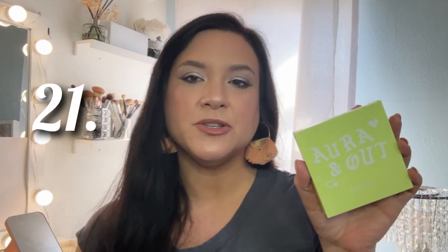Next, I ended up getting this in my Colourpop mystery box. It was the Valentine's mystery box, and it was all red and pink in that box. Mostly pink, and it was an amazing box. But they did have this that stood out, which was completely different. It's the Aura and Out palette, but I thought it was still fitting because it was taking you into the spring, in my opinion, and I thought it would be a great one to wear in the spring and maybe even St. Patty's Day. And so I did make a really fun minty, greeny, bluey look with it. So perfect, I think, for Easter and spring.